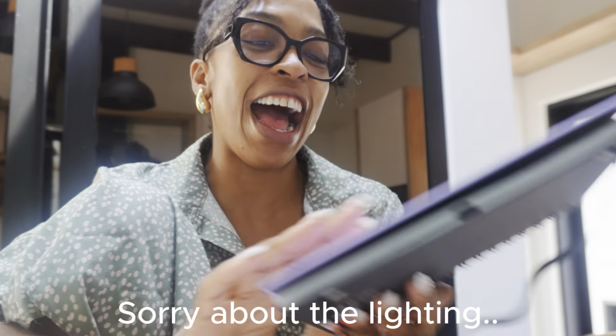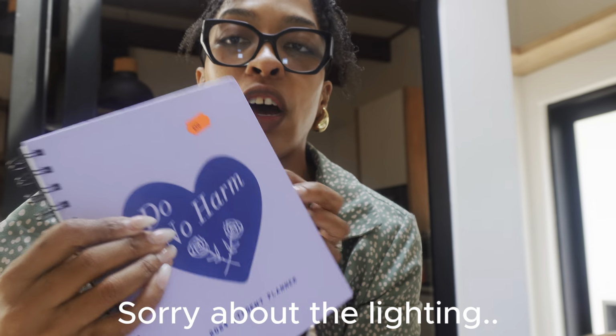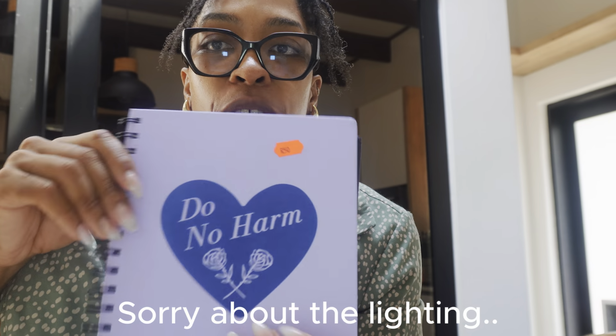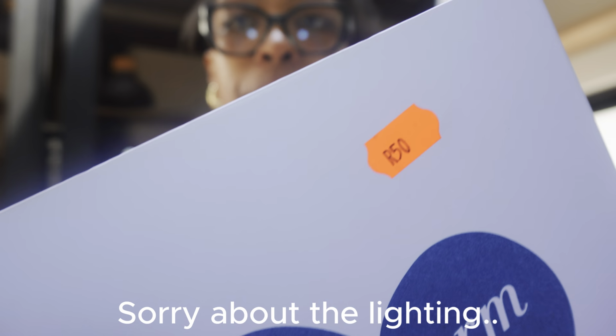Then I got myself what they call a student planner, but it's more of a diary, but I really like it. I hadn't gotten a planner because at the beginning of the year, guys, I don't know if you noticed how expensive this was.